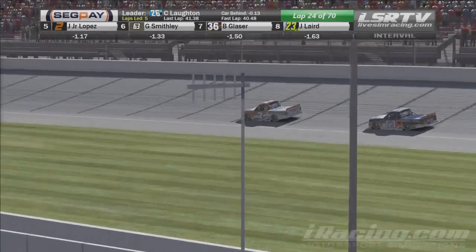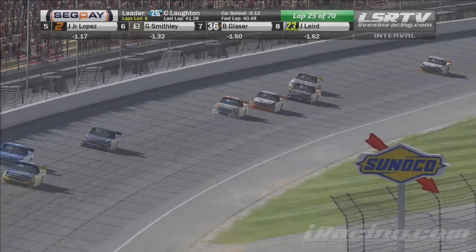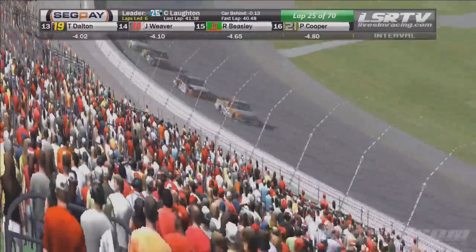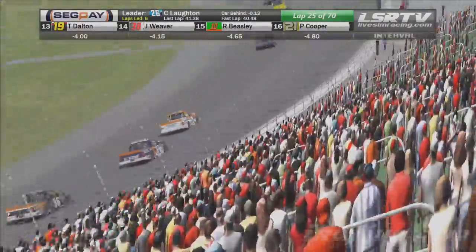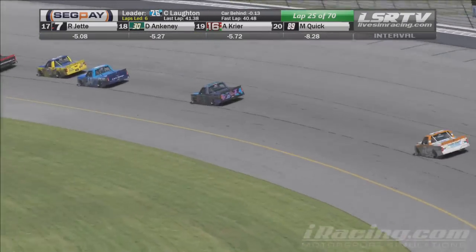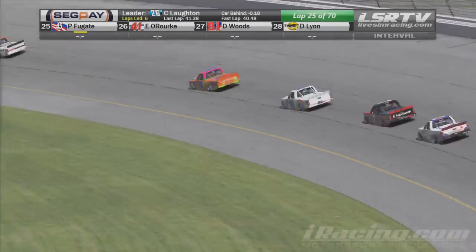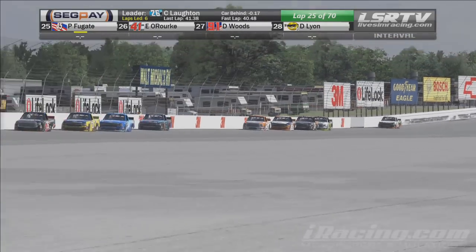Now we're seeing the 44 and the 01 starting to work together a little bit here as they try to catch the rear of the 26. A couple laps ago, the 01 had a look at the 26, but Chad Lawton is definitely carrying a lot of speed, looking very strong out there. But you can't really count out the 83 yet because the 83 is still just kind of creeping along there.